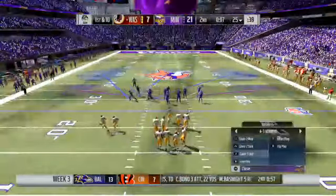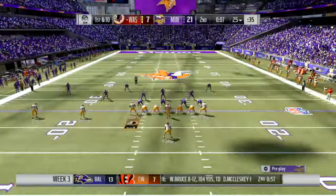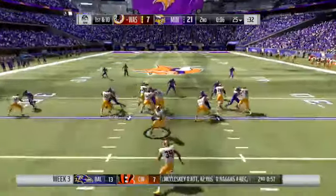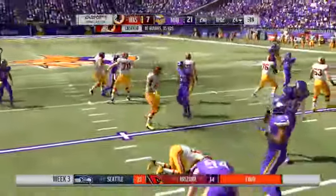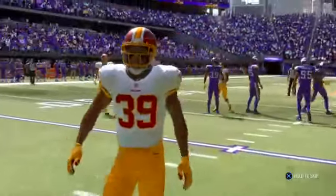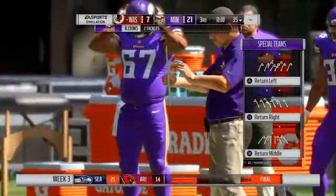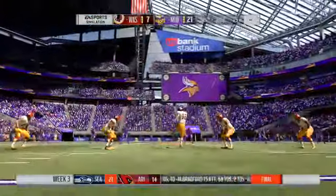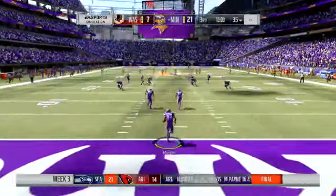Likely time for one final snap as they start out 1st and 10. And they'll go ground game here with a tailback. And that one blown up quickly as he's going to be stopped before he could even get started. And we will skip the highlight show this week. Get right back to this Week 3 matchup. So we've reached halftime here in Minnesota with the Vikings on top.